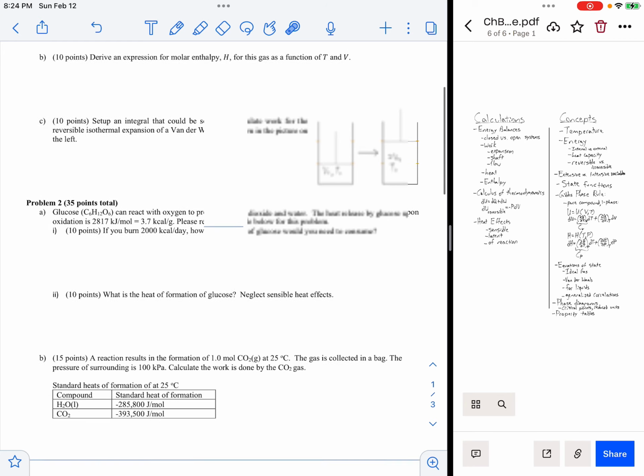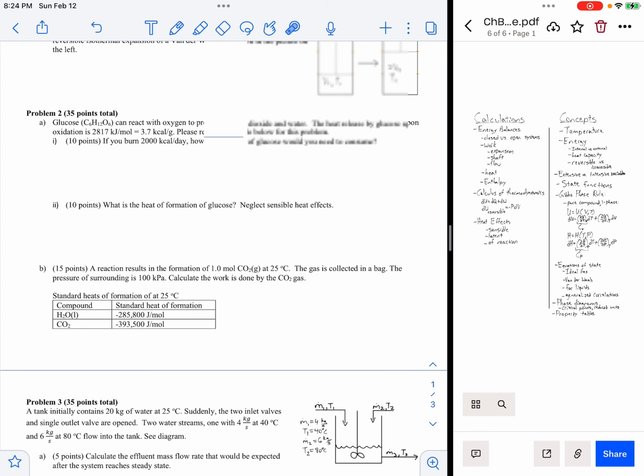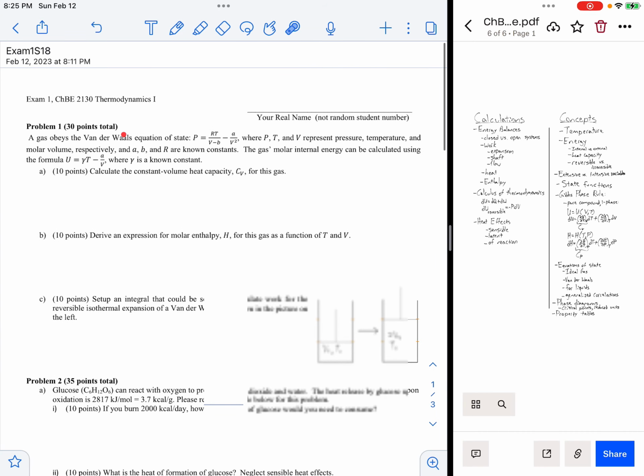And I would probably recommend that most students start with problem 2 because it's more comfortable. Give yourself a little bit of time to warm up before you start addressing the curveballs. I personally would start with number 1 because I love thermocalculus questions. In the next few videos, I'm going to make one video for each problem.